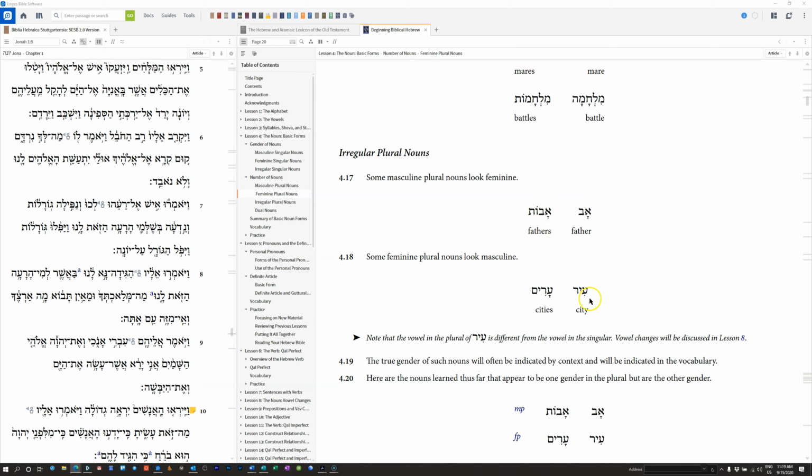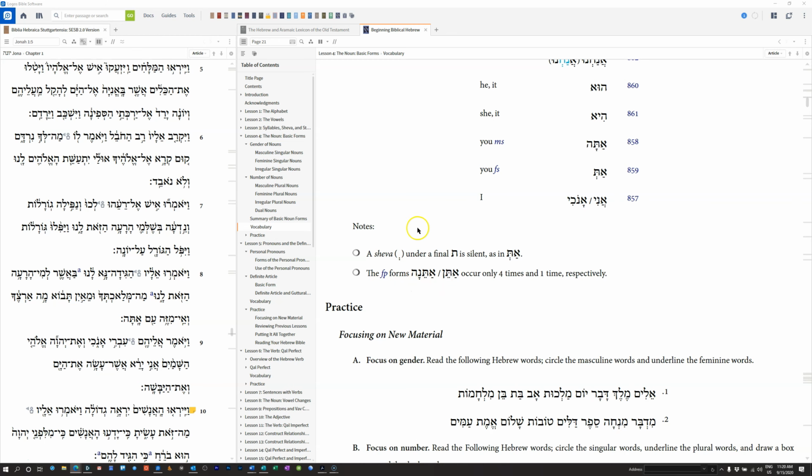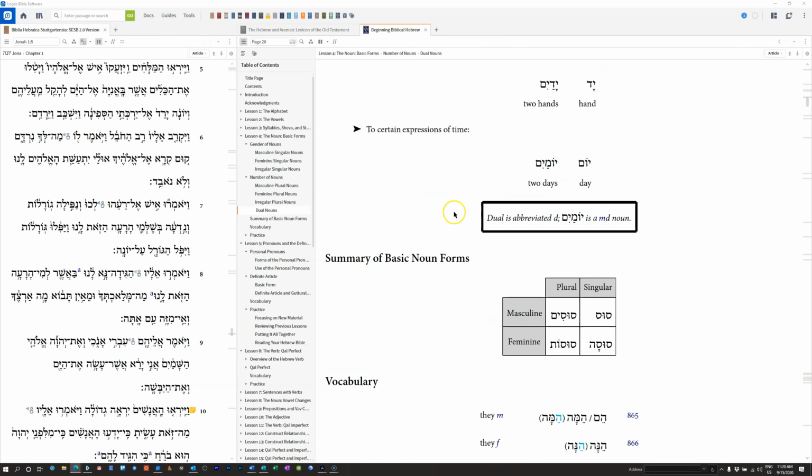All right, same thing for ir, the word for city. This is a feminine noun. Now, it looks masculine in the singular because it doesn't end in a qamets hey. But again, this is just an irregularity. When this goes over into the plural, it has the hireq yod mem. So if you don't know the gender of ir, you might not think there's anything weird going on here. But this is actually a feminine singular and a feminine plural, even though they don't look feminine. These are exceptions, and when these exceptions occur in your vocabulary, Futato will point them out to you. So I guess they don't occur in this lesson, but when they occur, there will be a note about that.